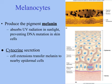All right, remnants of the integumentary system. We're going to start by talking about melanocytes. And remember, melanocytes are those pigmented cells in the basal layer of the epidermis. And the pigment that they produce is called melanin.